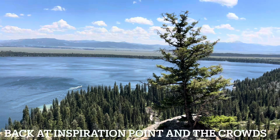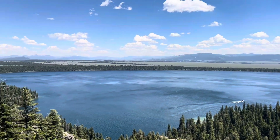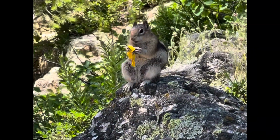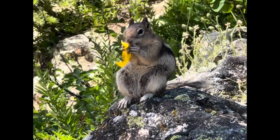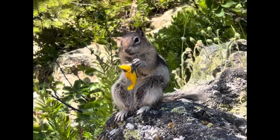We made it back to Inspiration Point, high above Jenny Lake, as you can see here. Unfortunately, this place is full of crowds, and there's quite a few squirrels looking for a handout around here. We didn't feed the squirrels. They were happy and content with just eating the vegetation in the area.